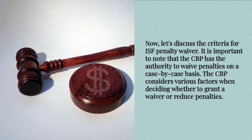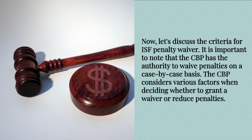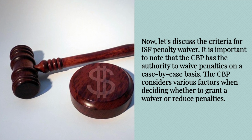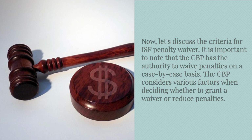Now, let's discuss the criteria for ISF penalty waiver. It is important to note that the CBP has the authority to waive penalties on a case-by-case basis. The CBP considers various factors when deciding whether to grant a waiver or reduce penalties.